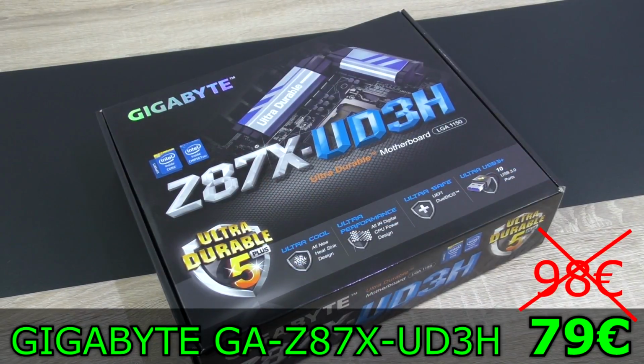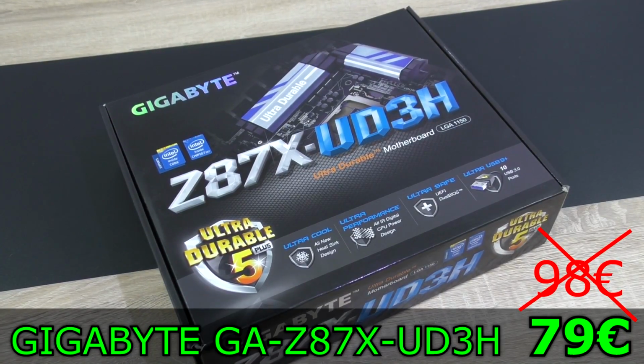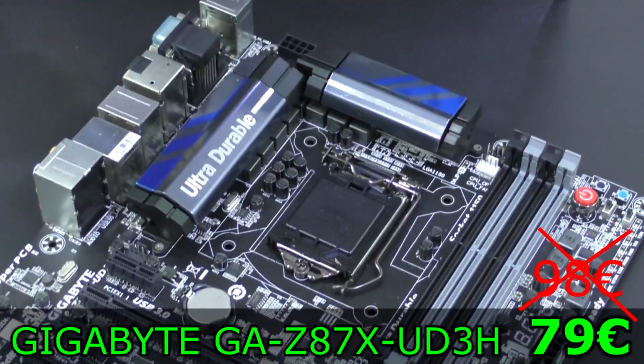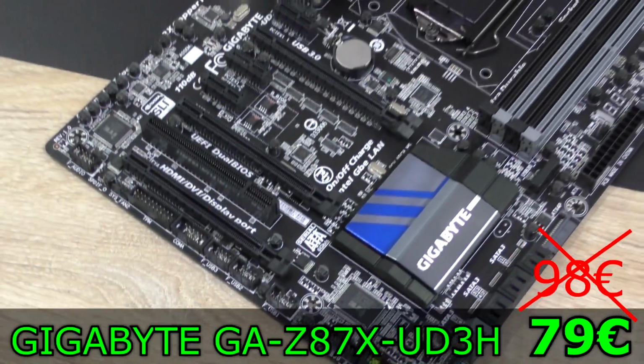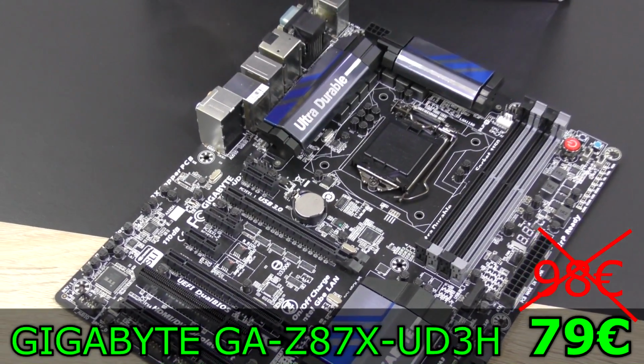I still have that GIGABYTE GA-Z87X UD3H motherboard lying around, in its box of course. This board features the Z87 chipset, which supports the Intel Haswell processors such as the i7 4770K and so on, but also Haswell Refresh and Devil's Canyon CPUs after you update the BIOS. I'd like to get 79 euros for that motherboard.